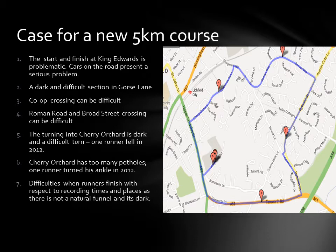Fourth, the crossing at Roman Road and Broad Street can be difficult, particularly cars turning left, and it's hard to see whether they're going to turn left because the cars don't always indicate. Fifth, the turning into Cherry Orchard at the top is a dark and difficult one, and we know that one runner fell in 2012.